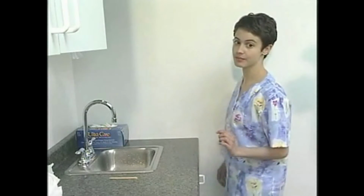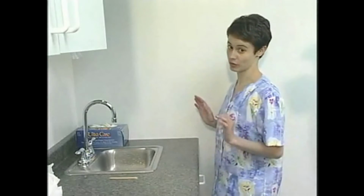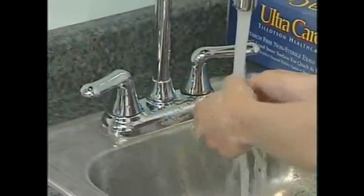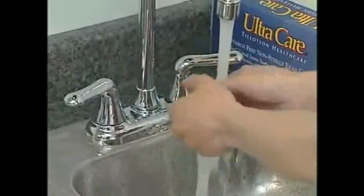Stand away from the sink. You don't want to touch it with your hands, arms, or clothing. Turn on the water and adjust it so that the temperature is comfortable for you.